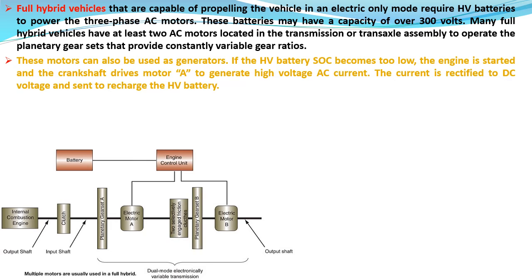These motors can also be used as generators if the hybrid vehicle's battery SOC becomes too low. The engine is started and the crankshaft drives motor A to generate high voltage AC current. The current is rectified to DC voltage and sent to recharge the hybrid vehicle battery.